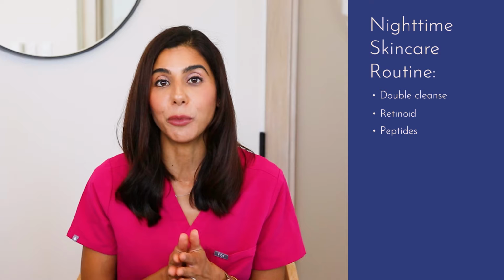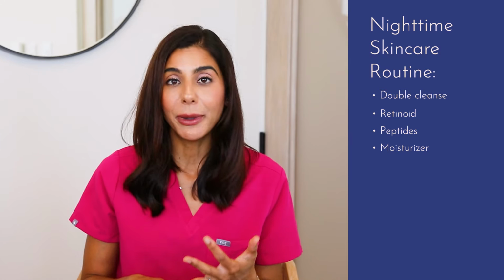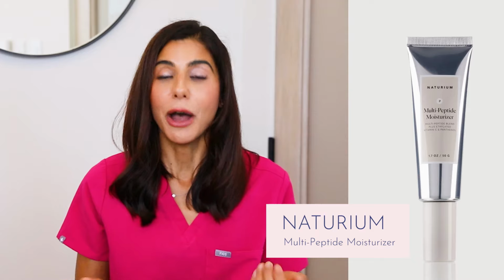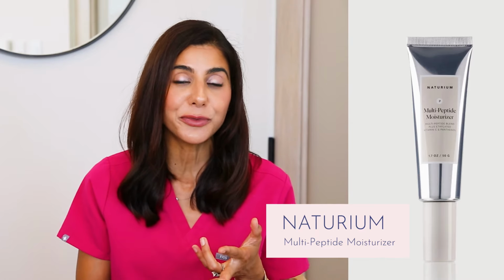And of course, I will end my nighttime routine with a good moisturizer. That moisturizer will help my skin stay hydrated, plump, firm, and combat any of the irritation that I might feel from the active ingredients I'm using. There are moisturizers that have peptides in them, and I love some of these moisturizers, and it really helps to cut out one of my steps. The Naturium Multi-Peptide Moisturizer is a great hydrating moisturizer that also delivers peptides, as well as the Skin Fix Triple Lipid Peptide Cream. I love both of these products and I use them regularly.